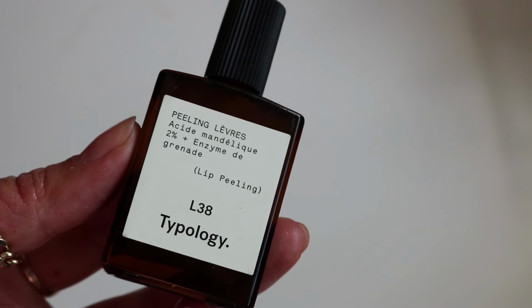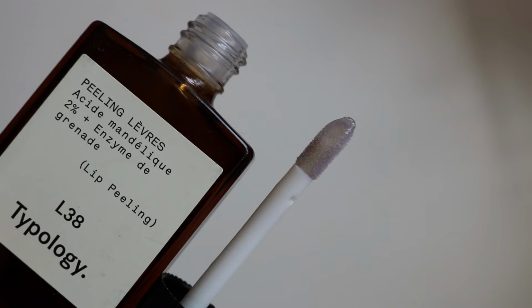Moving on to lips, I believe. So there are two lip prep products that I want to talk about, and then I have a handful of just basic lip products to talk about. The first is the Typology Peeling Acid 2% Enzyme product.